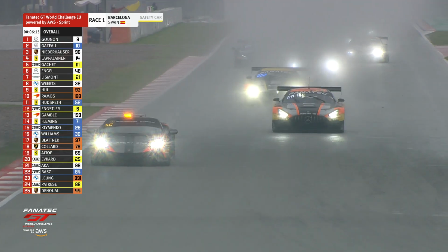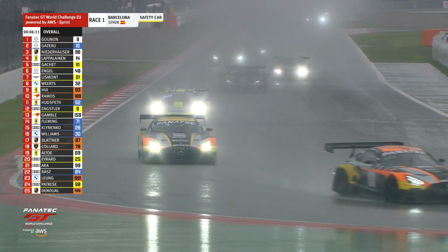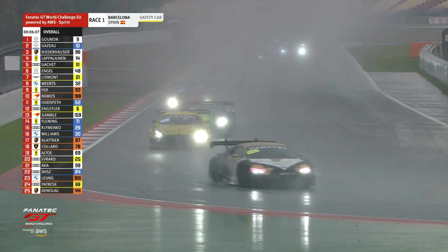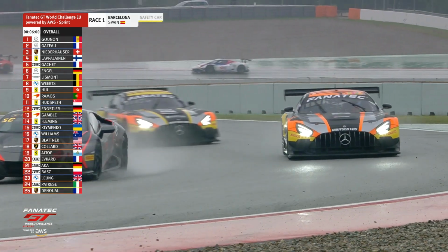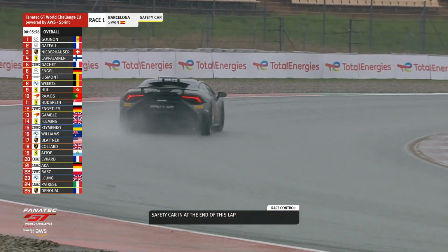So the lights are still on the safety car. I'm not entirely sure the safety car has done a driver change, so that might breach a regulation. I hope they put enough fuel in the tank. Exactly. It's the one car that hasn't had to really worry about pitting. It's been out there for so long, the safety car crew, and it will be in at the end of this lap. We are going to go racing then. It'll be about 5 minutes and a bit.